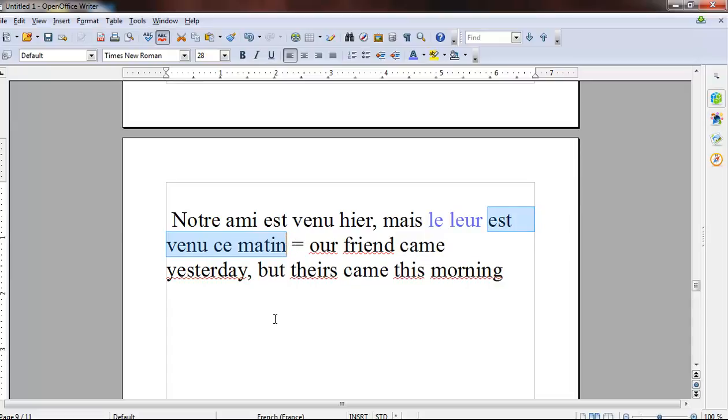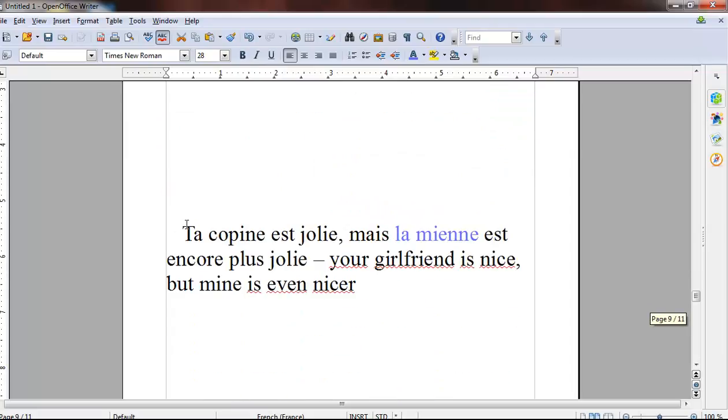Okay, let's go forward. Ta copine est jolie. Your girlfriend is nice. Mais la mienne est encore plus jolie. But mine is even nicer. Encore plus jolie means even nicer. Ta copine est jolie, mais la mienne est encore plus jolie. Your girlfriend is nice, but mine is even nicer.